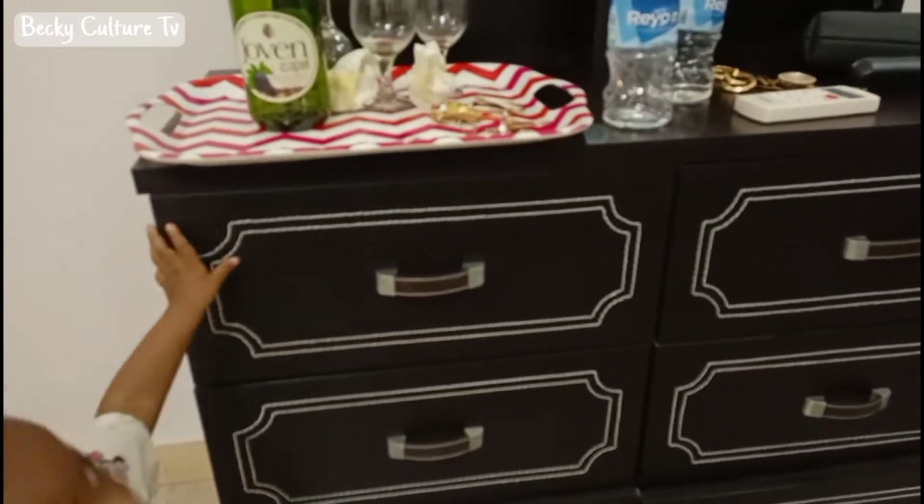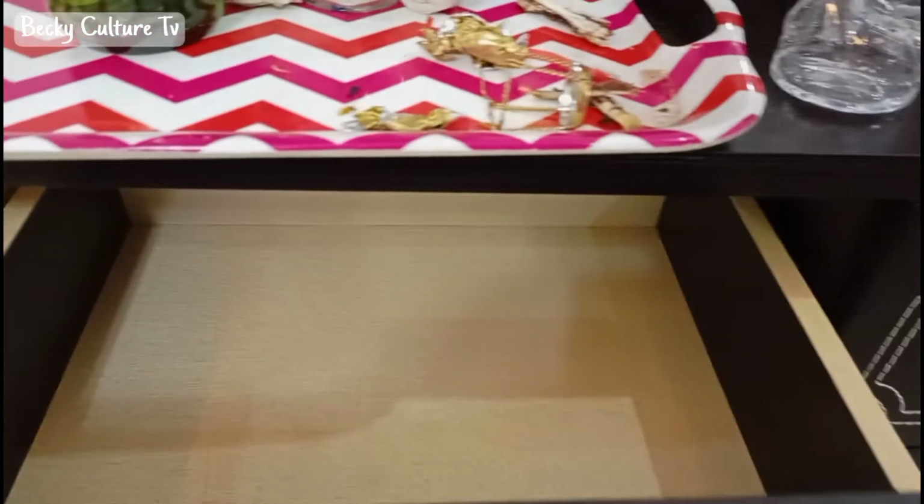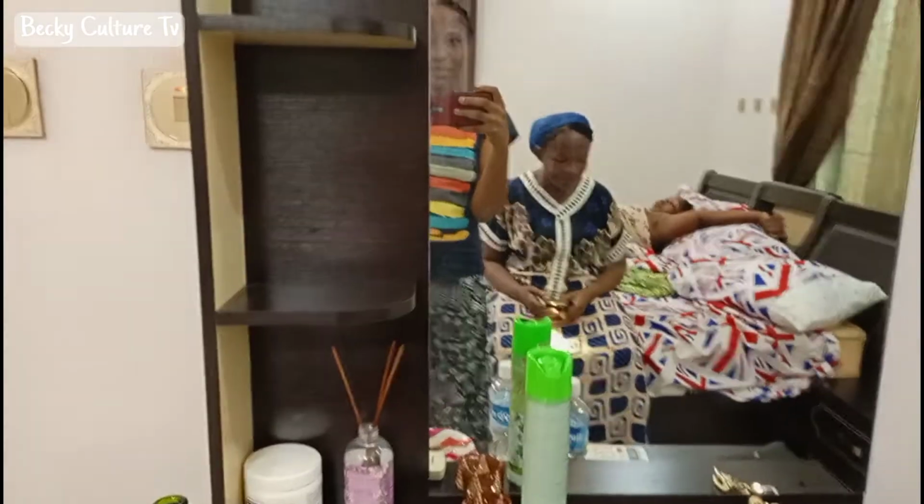Tyranny, don't touch this. I'm not disturbing your color. This thing here is made with leather. This is so nice, guys, the furniture in this house. The contractor is good.